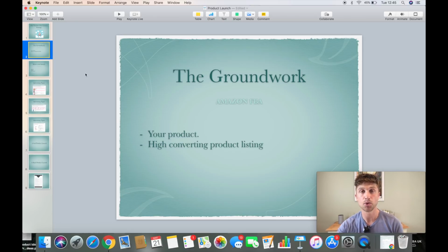Typical ways to optimize your listing would be firstly product images, right? Very simple. But if you have poor images, you will not have a high converting product listing. It is common knowledge. So work hard on your images.